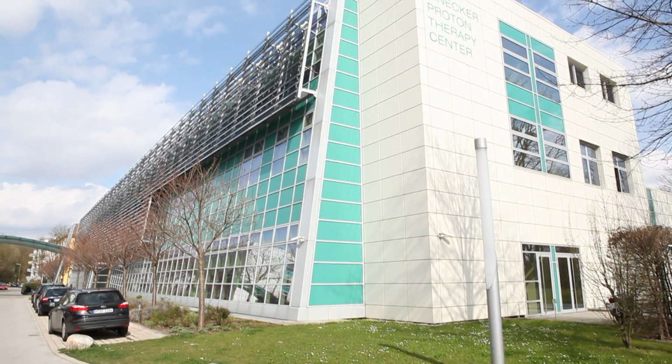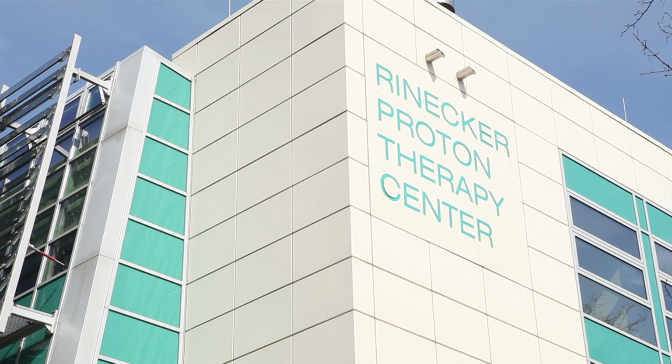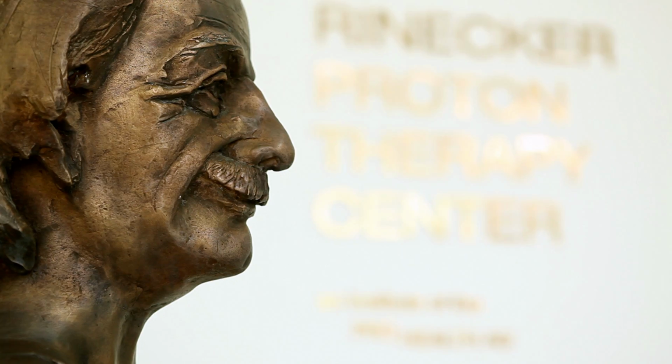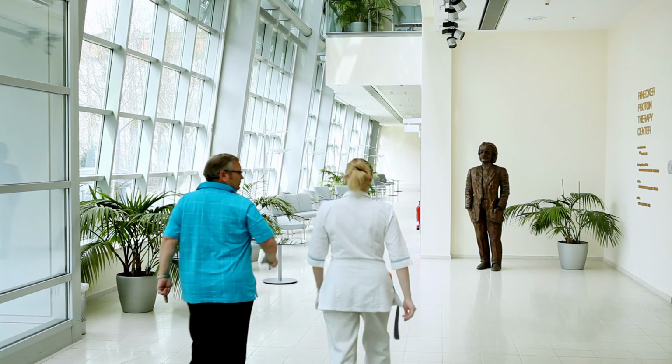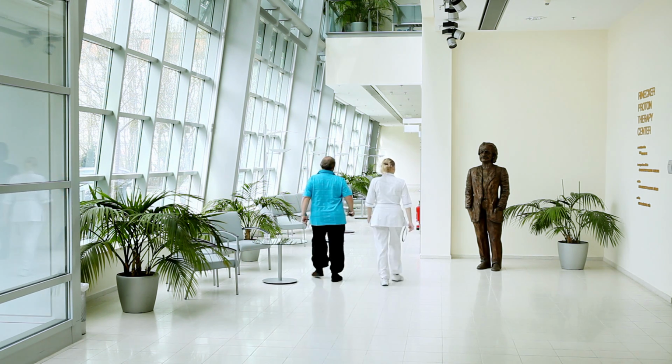This is the first center in Germany and the largest center in Europe to treat patients with cancers with proton beams, the proton scanning method. Proton beams are an advanced form of cancer radiation, which is good for any sort of cancer which up to now you could treat with X-rays.